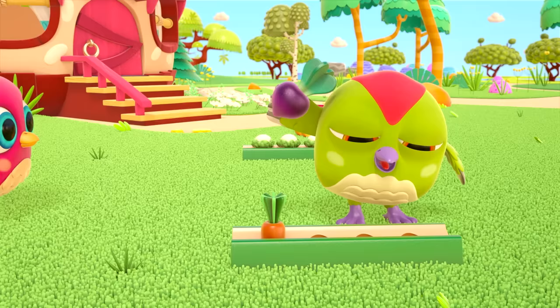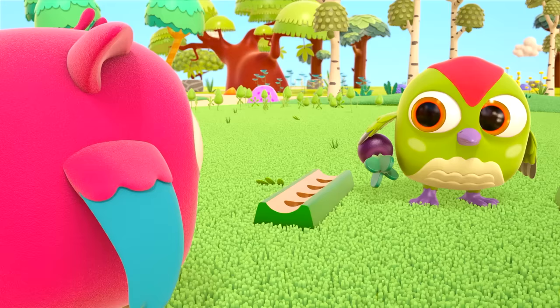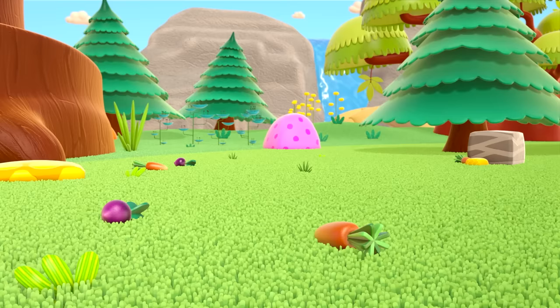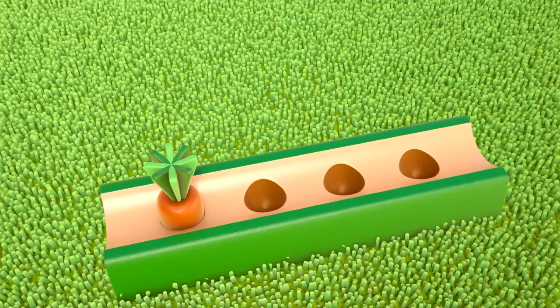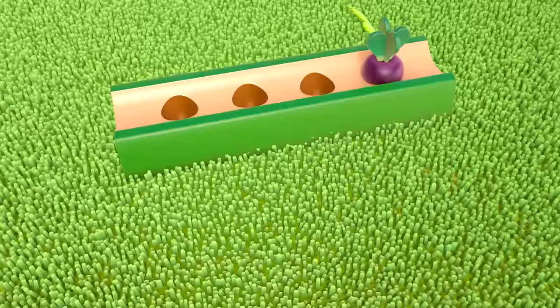Oh, wait a moment, Peck Peck. That's a beetroot. Don't be sad. Plant that in another patch. Plant it! Good job! Time to plant the other vegetables. Carrots. And beetroots.